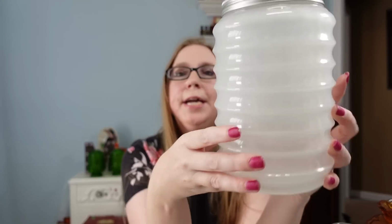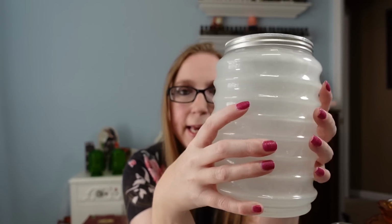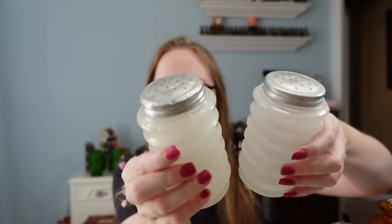Okay, next I have another set of those Sellers canister and salt and pepper shakers. These ones are more rare, harder to find. The other ones were clear. These are like a milky white color. They actually refer to it as clam broth. So these ones are harder to find. So again, it came with the canister and the matching salt and pepper shakers.